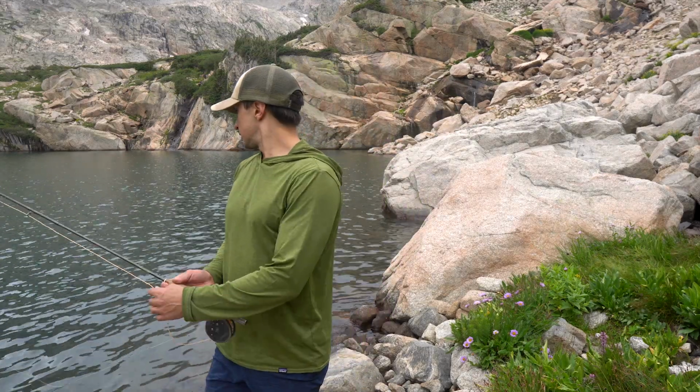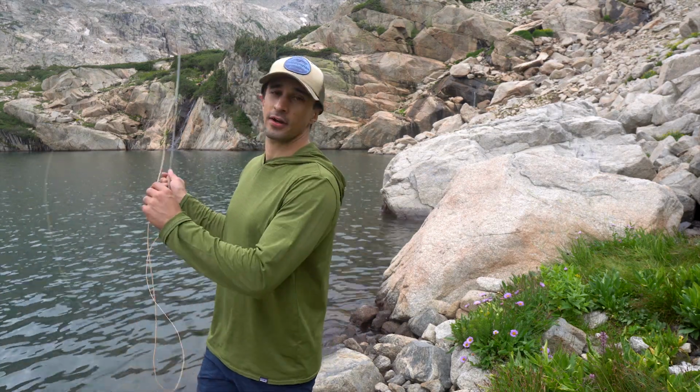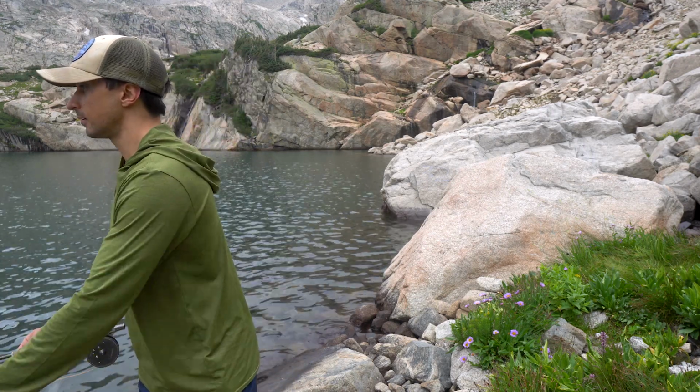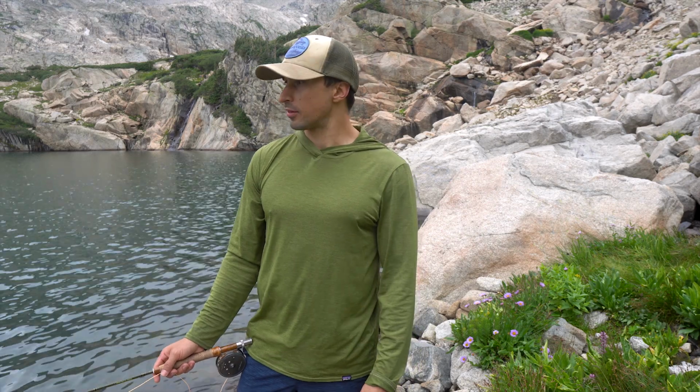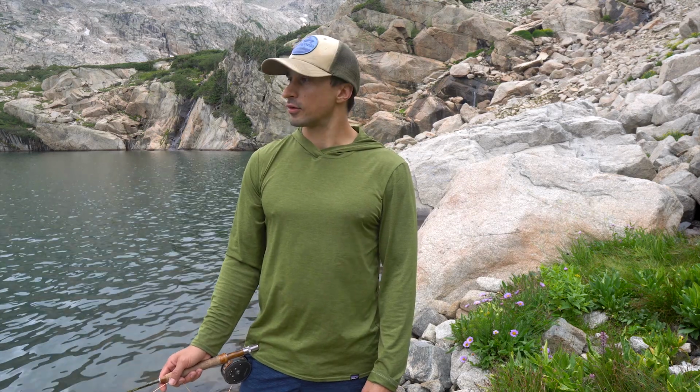I missed a monster cutthroat. Just didn't set the hook gently enough. But it's good to see that the fish are in here. I think I'm gonna have to come back another time and spend some more time. Knowing that there's fish that big gets me excited. But right now the weather's coming in, the mosquitoes are coming out, so I'm gonna keep on moving after 5 more minutes of fishing.